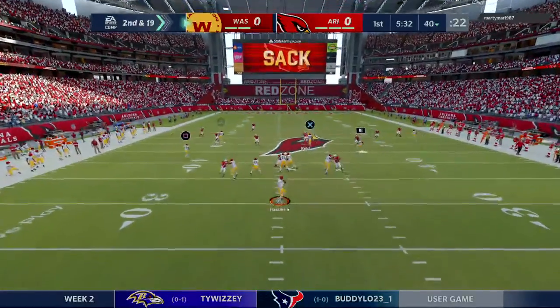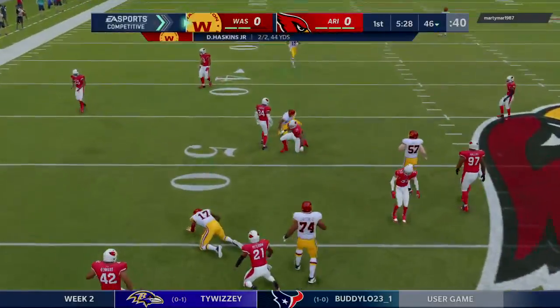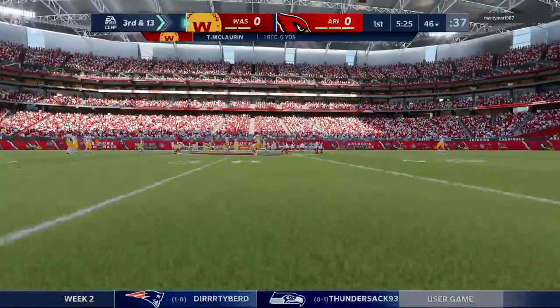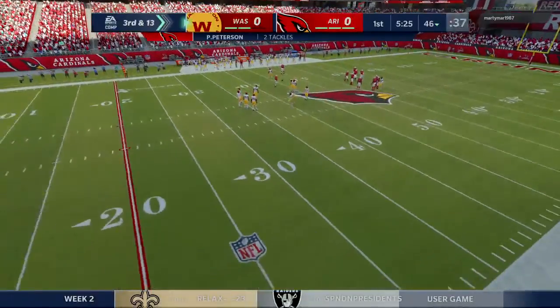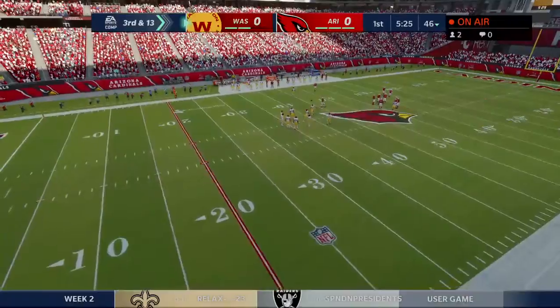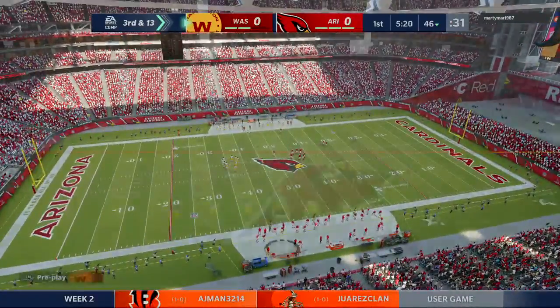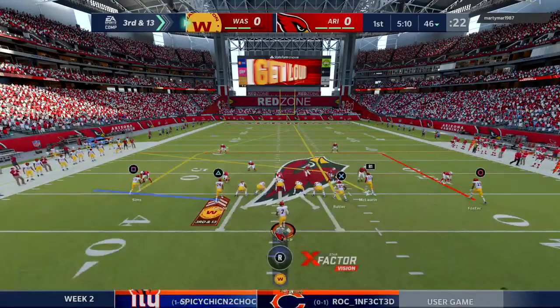2nd and 19. The throw by Haskins, complete to McLaurin, and they get to him after a gain of 6 to the 46. One thing we do know, he's going to get his catches. So as they move forward defensively, got to continue to focus on not giving up the big play when he does catch the ball in the secondary. And the Cardinals trot out their dime package for 3rd down.